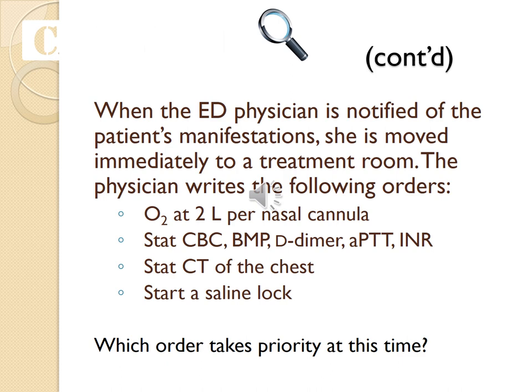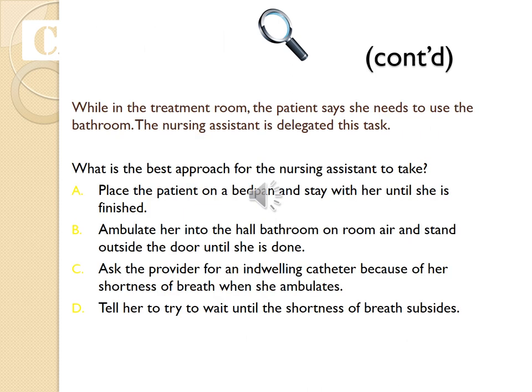Now, you will be having a lot of these type questions on NCLEX. What would you do first? What order would you do them? So you need to start getting used to these type questions.